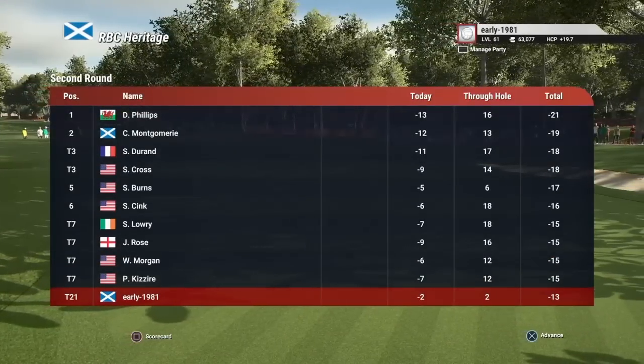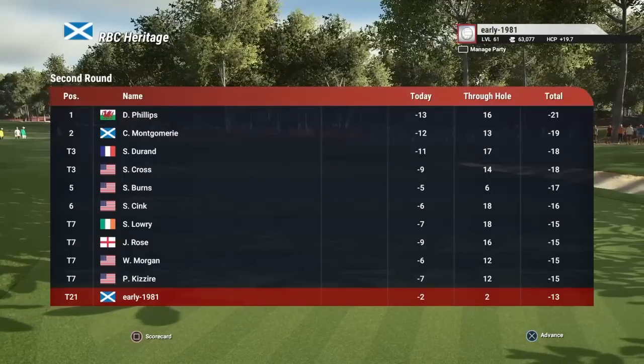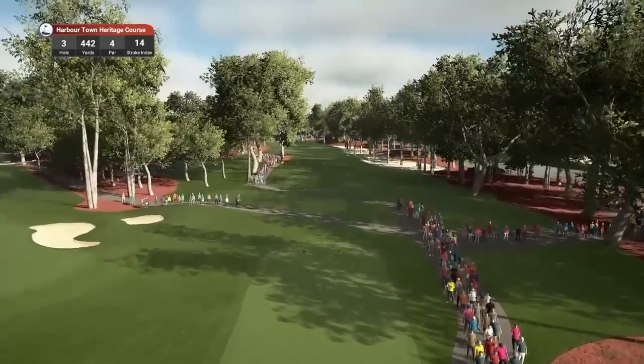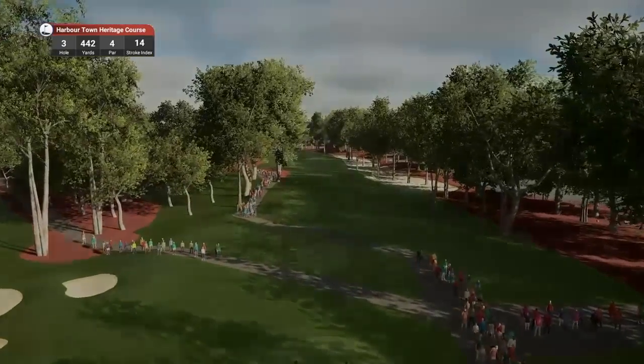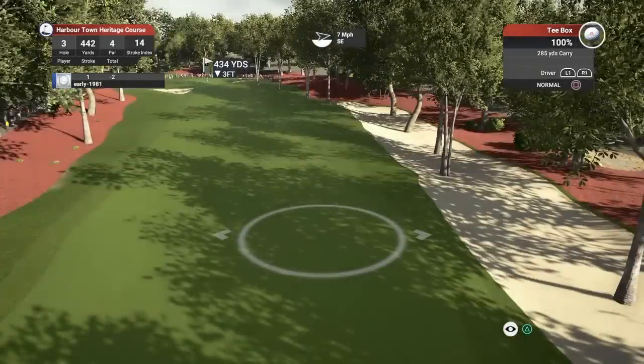Wow, Colin Montgomery is a name I've not heard of in ages. I don't even know if he plays on the seniors tour. I know Bernhard Langer is destroying the seniors tour. He's undefeated. He's won every event he's entered. What an accomplishment that is.